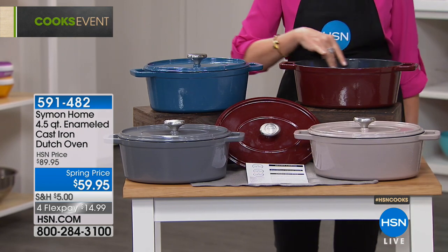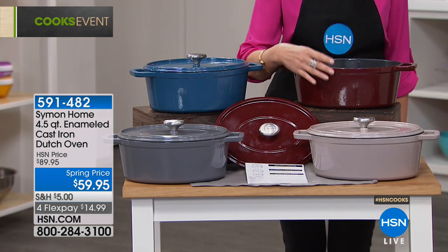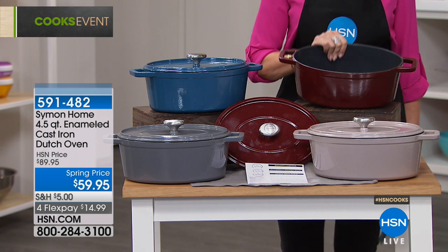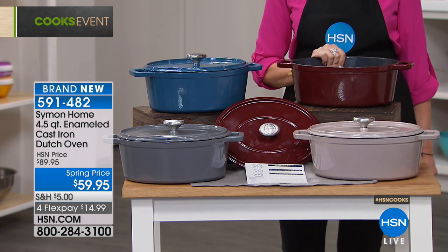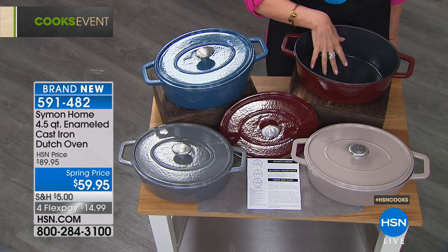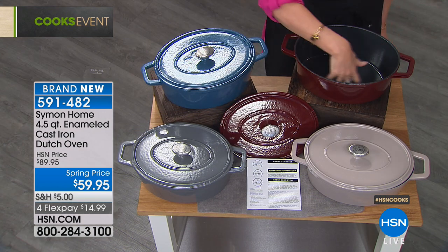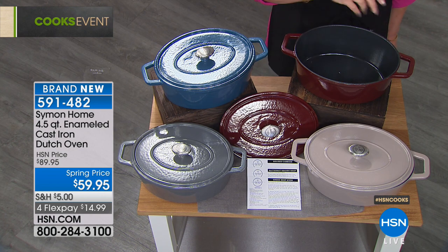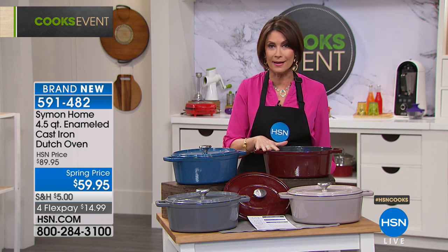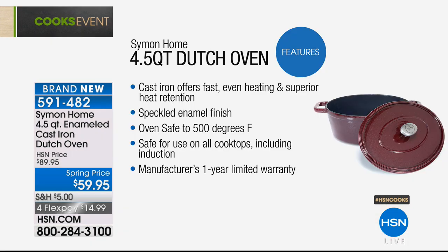We are looking right now at a 4.5 quart cast iron Dutch oven with the lid included. The cool part is on the inside, because on the inside, you now have enamel. What does that mean? It's easier to clean, and it makes the seasoning so much simpler as well. We are bringing you a price that is practically unheard of. Spring price of $59.95 for cast iron, 4.5 quarts.